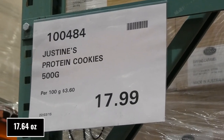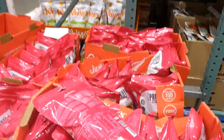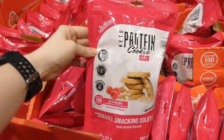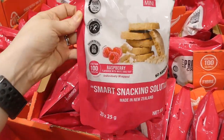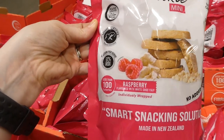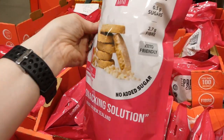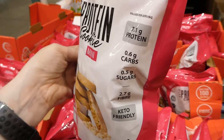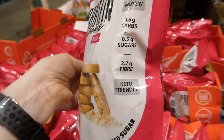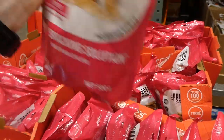Justine's protein cookies. They're 500 grams for $17.99. So these are new to our Costco. They are a keto cookie. They're minis. It says they're halal, Kosher certified, you get 12% RDI of calcium per serving. There's less than 100 calories. They're raspberry flavored with white chocolate chip, and they're individually wrapped. So there's 7.1 grams of protein, 0.6 grams of carbs, 0.5 grams of sugars, 2.7 grams of fiber, and they're keto friendly.